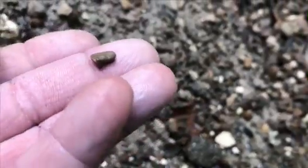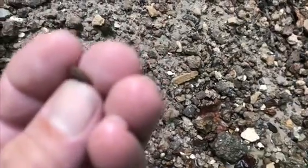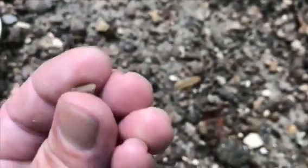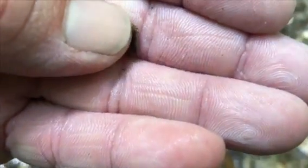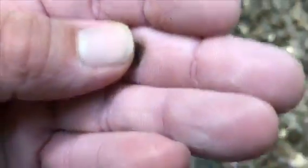So, Summer just found another baby Meg. This is a baby Meg. It's hard to zoom, but there you go. You can see it. It's broken in half. That is a small one. Come on, focus. It's so tiny. Awesome find.